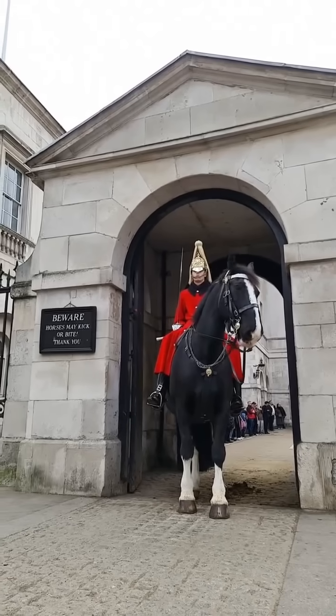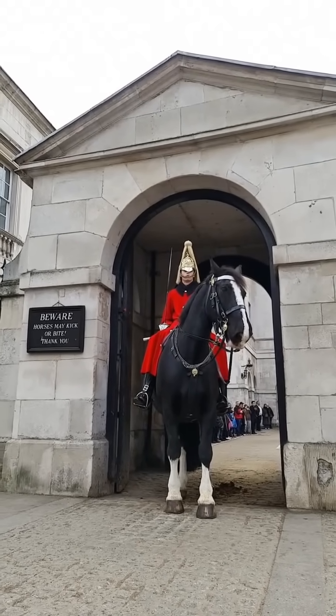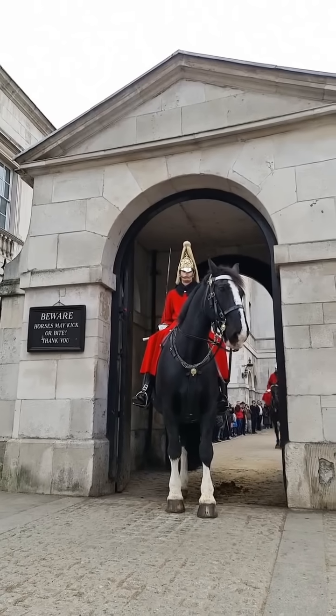That said, is the horse on duty? I'm guessing the horse could be relieved of duty in that respect. I don't honestly know, guys, what the official word is. Relieved or replaced. We've got the guard coming out.